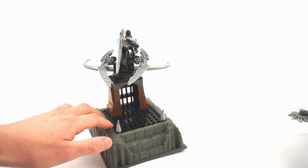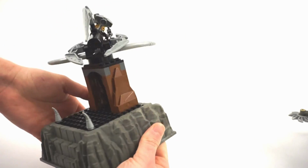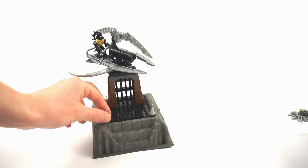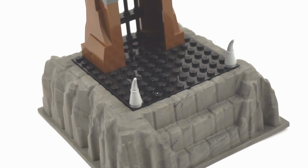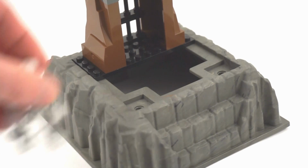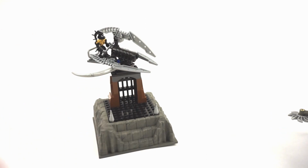As far as this base is concerned, we have the rock structure with what seems to be a prison of sorts. I'm not sure. And the turret on top of that. Additionally, right here, this can come off. It is not held into place by anything, and I checked the instructions. This is by design. I guess you can put weapons under here or have people just jump out, but that is how that is.